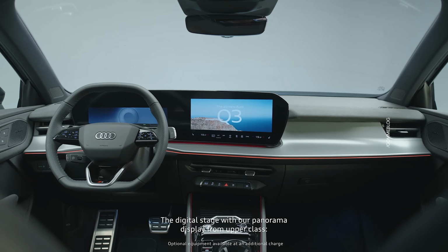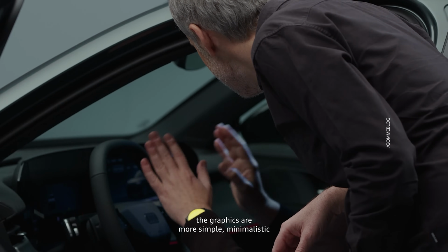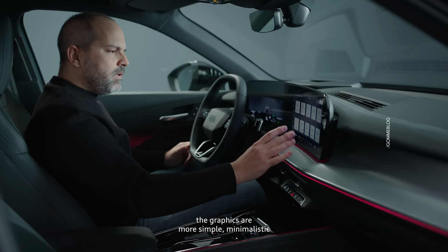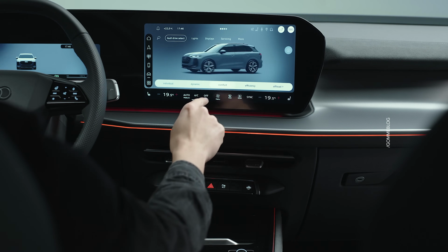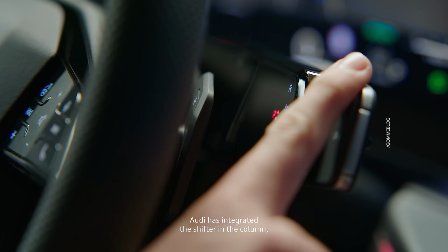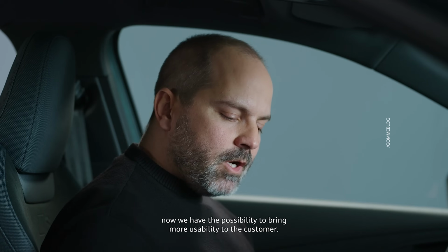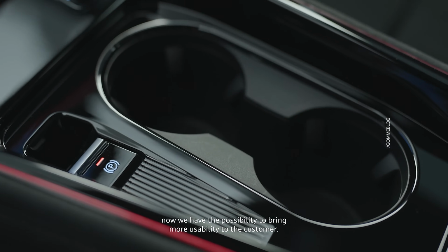The digital stage. With our panorama display from the upper class, the graphics are more simple, minimalistic, and user-friendly. For the first time, Audi is integrating the shifter in the column. Now we have the possibility to bring more usability to the customer.